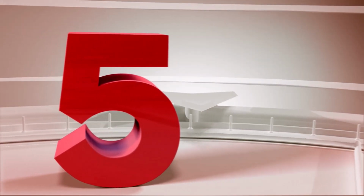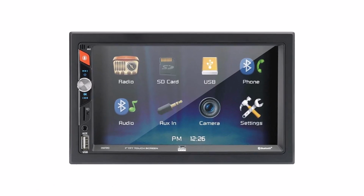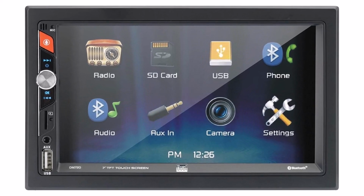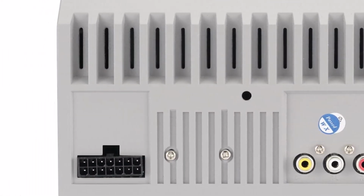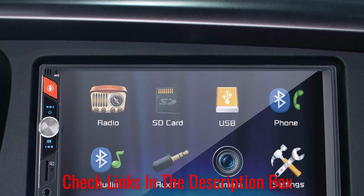Number 5. Dual 7-inch double DIN in-dash mechless. This receiver comes with built-in Bluetooth, so you can make hands-free calls, use voice commands, and stream wireless from your favorite apps on your most used devices. Plus, when it comes to customizing your music or audio, the preset curves and the ability to set your own 2-band tone control gives you everything you need.